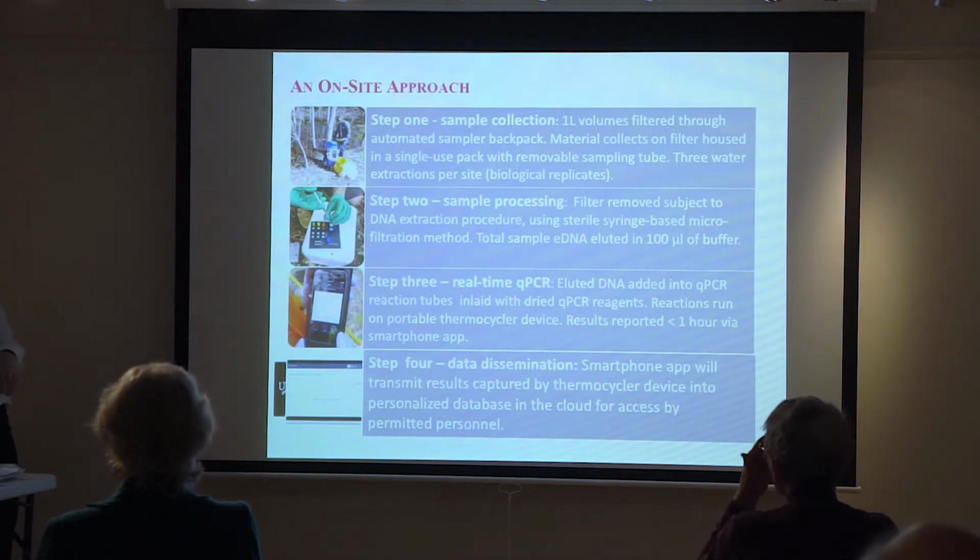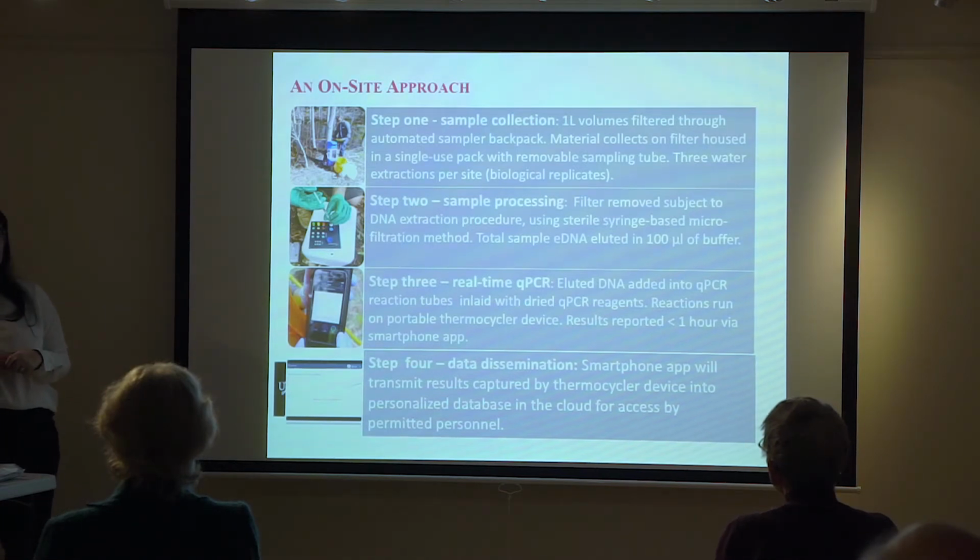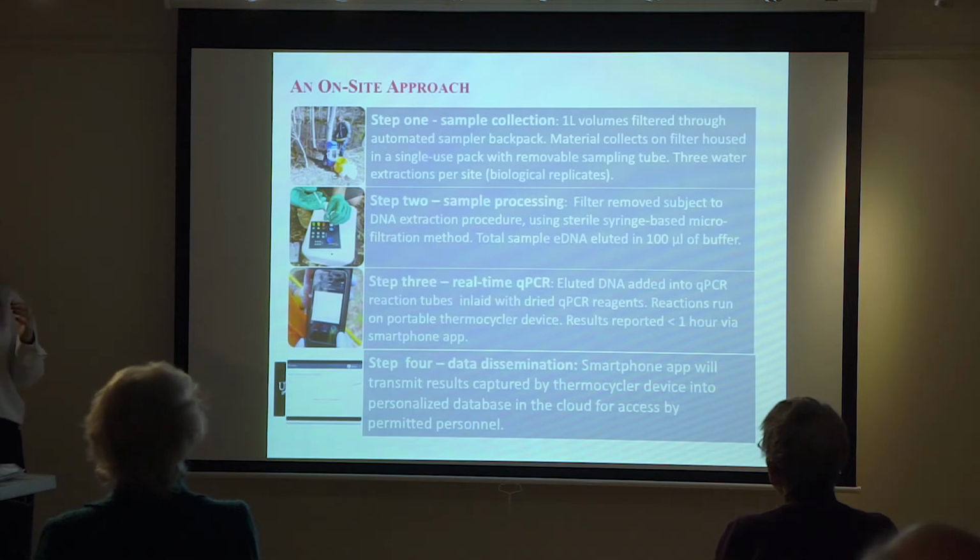So in addition to the DNA extraction and real-time PCR steps that I've already talked about, we also needed to figure out how we're going to be able to automate water sampling on site. So in this case, we're focusing on aquatic environmental DNA. So what we need to be able to do is take a large volume of water and filter out the actual DNA onto a piece of filter paper.